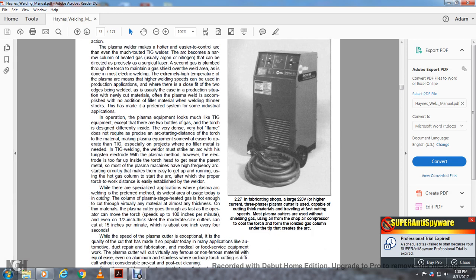In operation of plasma equipment, it looks much like other equipment. Expect the gas out of the tube and the torch to produce a very distant, very hot flame. It does not require precise arc starting distance from the torch to the material, making plasma equipment somewhat easier to operate, with no need for filler metal. With TIG welding, the welder must strike the arc with his tungsten electrode, unlike the plasma method.